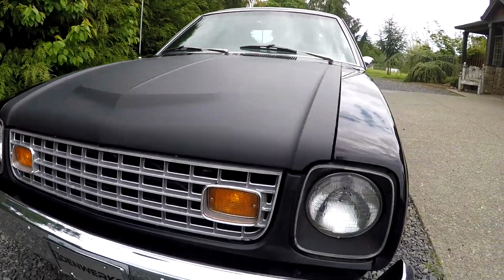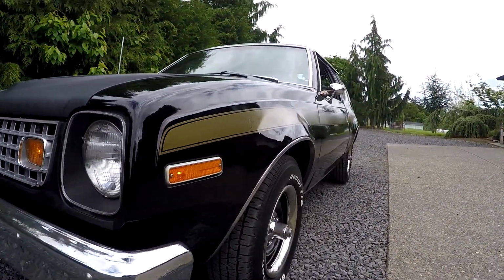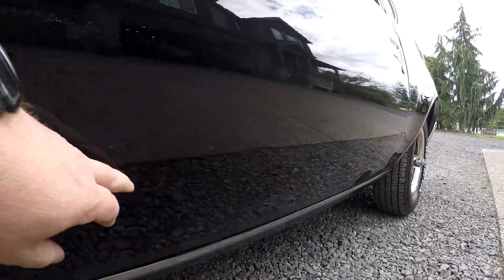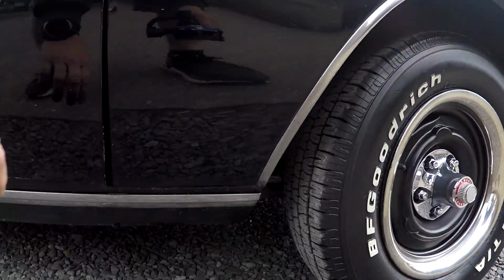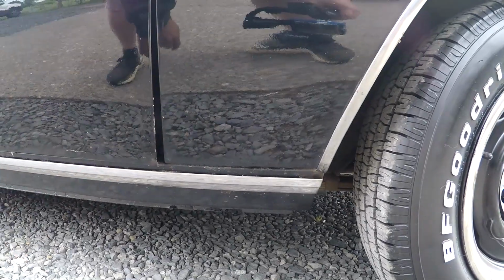It's actually a pretty clean car overall. When you look down the sides, fairly straight. There is a couple little dings right here and here. And then there was a little body molding that went down the side, like a dealer would put on it. You can see kind of the residue where it took off some of the paint. And also these Gremlins, really common, even that XR, the body on the doors did not line up very well.